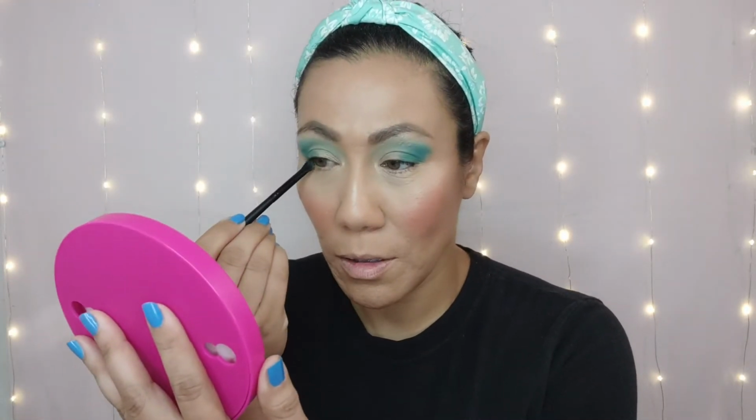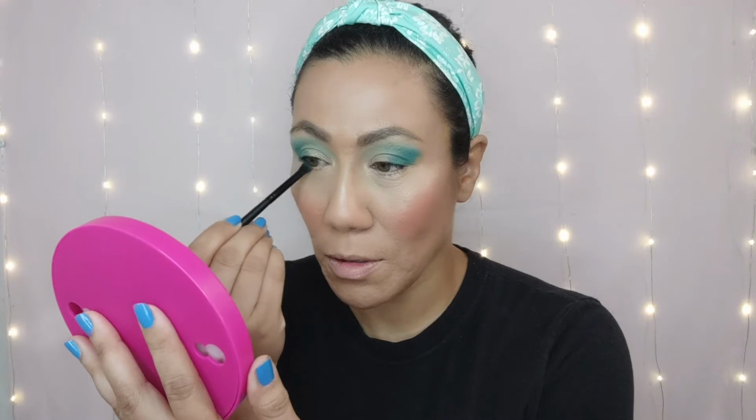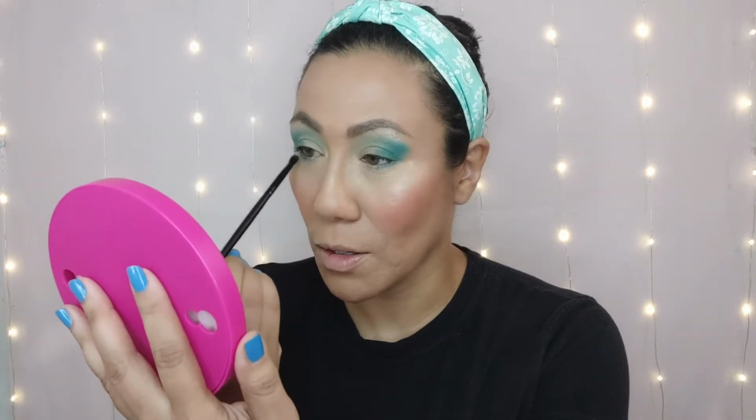I'm going to take just a little bit of Forest on my little flat angled brush here. I'm going to smoke out the outer corner, the lower lash line. I'm loving how this look is coming together, and it's coming together so quickly. I'm going to take Breeze all over the lid as my shimmer, and then go into Ray.